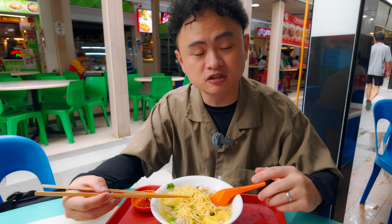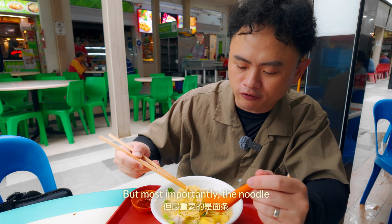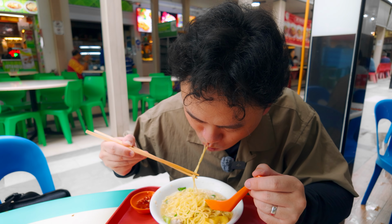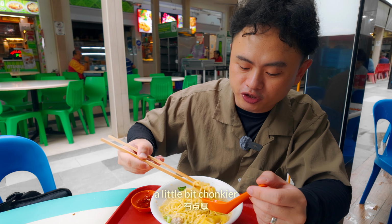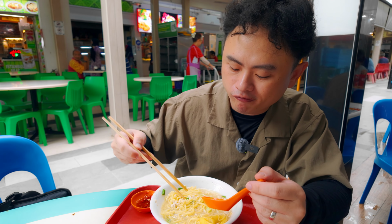Quite savory, quite salty, quite fragrant as well. The skin still has a bit of a bite. But most importantly, the noodle. Got a nice bite, feels a little bit chunkier, a little bit more on the al dente side. Not bad, quite like it.